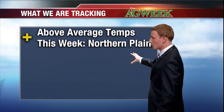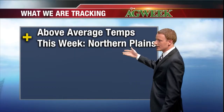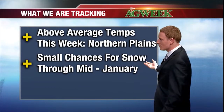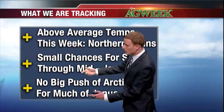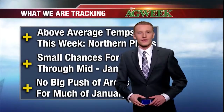So what we are tracking, we're tracking above average temperatures this week for the northern plains. And again, overall, that looks to stay the case throughout mid-January. And speaking of mid-January, small snow chances through at least mid-month. And what we are also tracking is, again, no big push of Arctic air. And that looks to stay the case throughout much of the month of January.